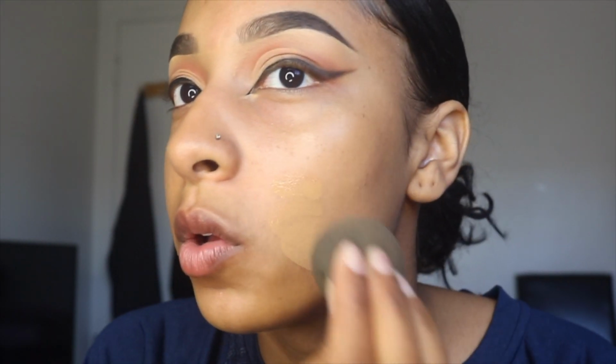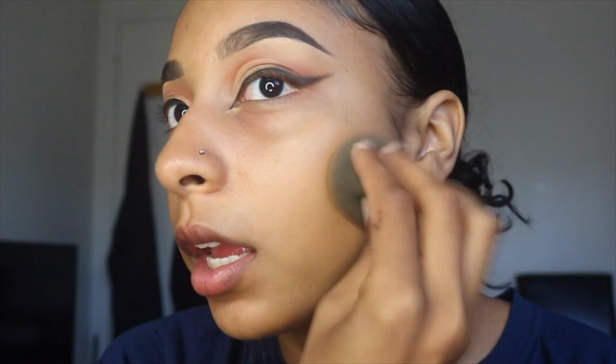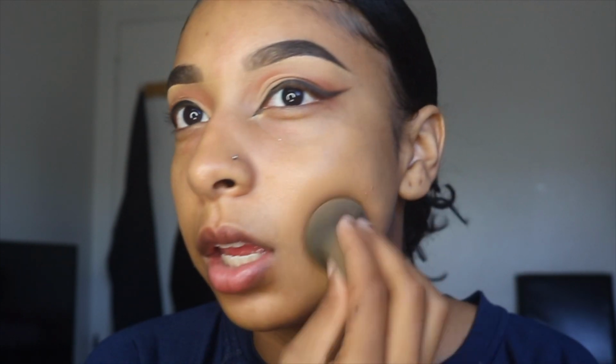Alright, y'all, now we're gonna go on to foundation. I'm gonna go with my beauty blender. Foundation, as always, I'm gonna use the Pat McGrath one because this one already just applies so great. So we're gonna see how it applies. Okay. This always applies skin-like, but I will say it does look a little different. Or I'm just hoping it looks different, but it does look different to me.